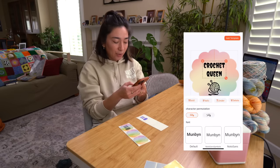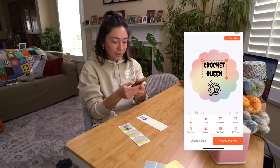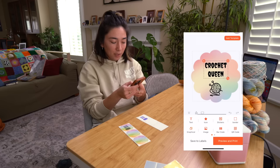We're throwing in a little crochet ball with some knitting needles. Let's move things around a little bit more.